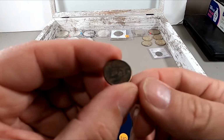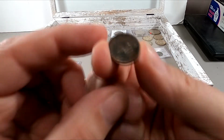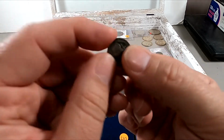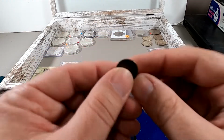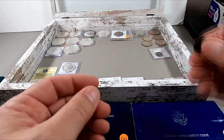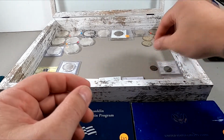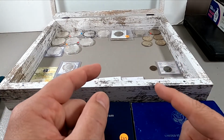And then there was a loose one. Not quite sure what this one is. It's kind of worn off. It looks like a Crispus, but I'm not 100% sure. These were like $5. They were cheap. So that's what we got from the coin show, which was actually not a bad deal.